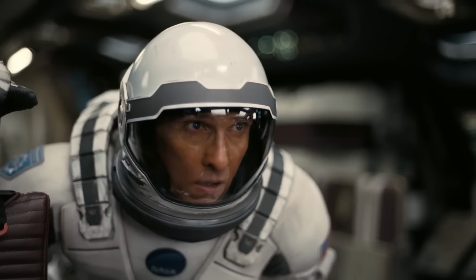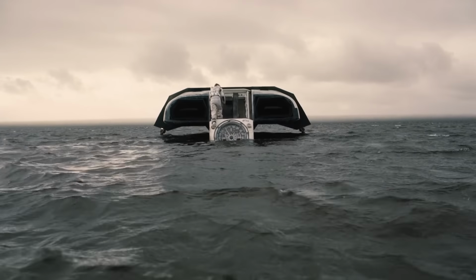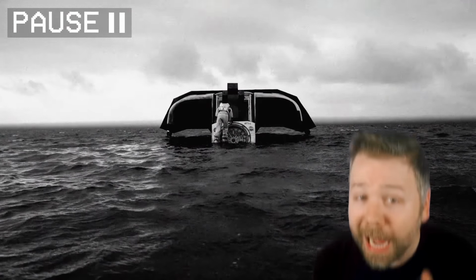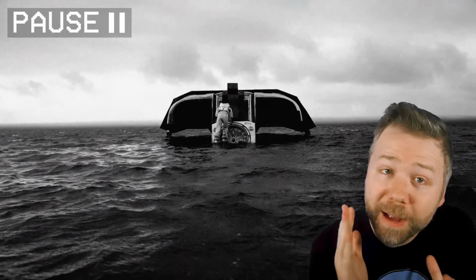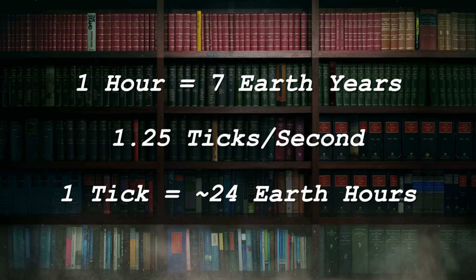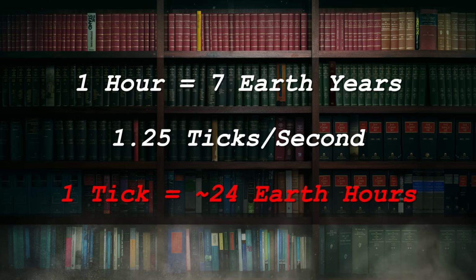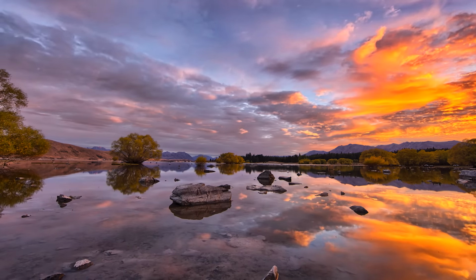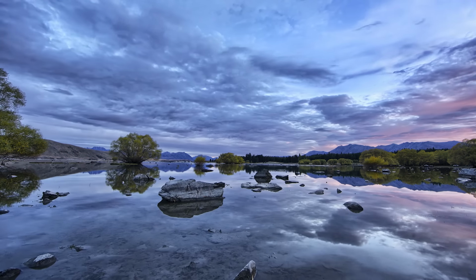Hans Zimmer scores this sequence with these ticking sounds. Now, if you time this, we hear about 1.25 ticks per second. And if you do the math of the 7 years per hour time dilation, each tick represents about 1 day on Earth. So with this ticking clock sound, Zimmer activates our anxiety to make us feel each day passing.